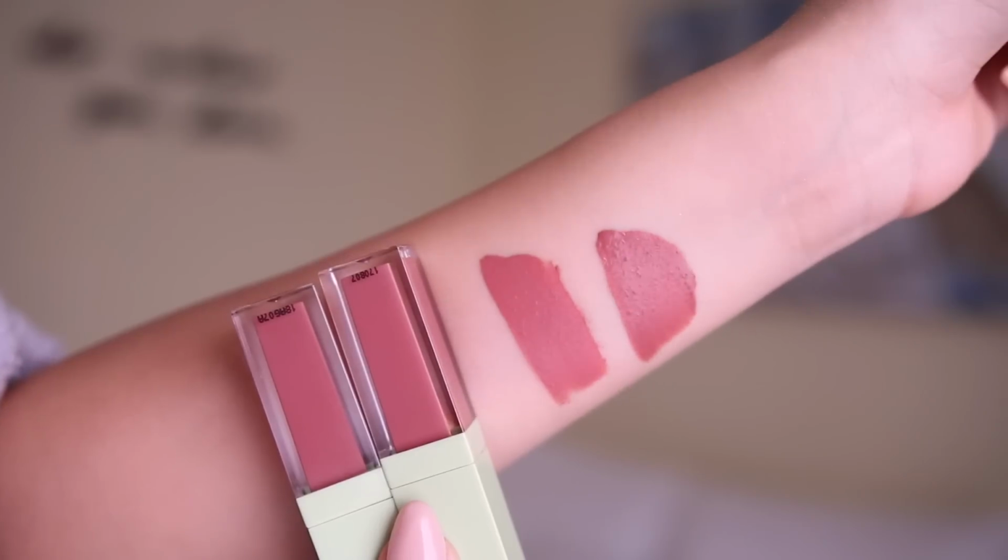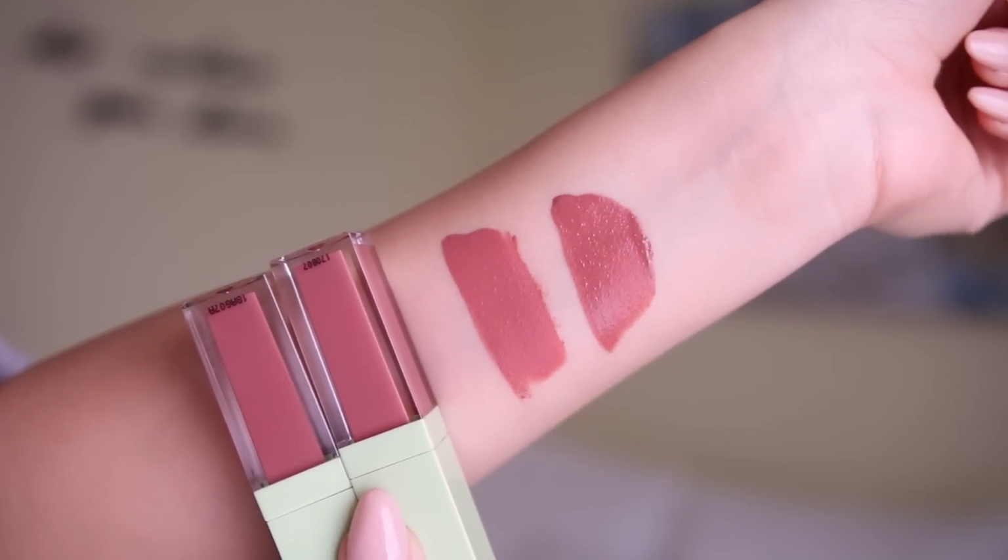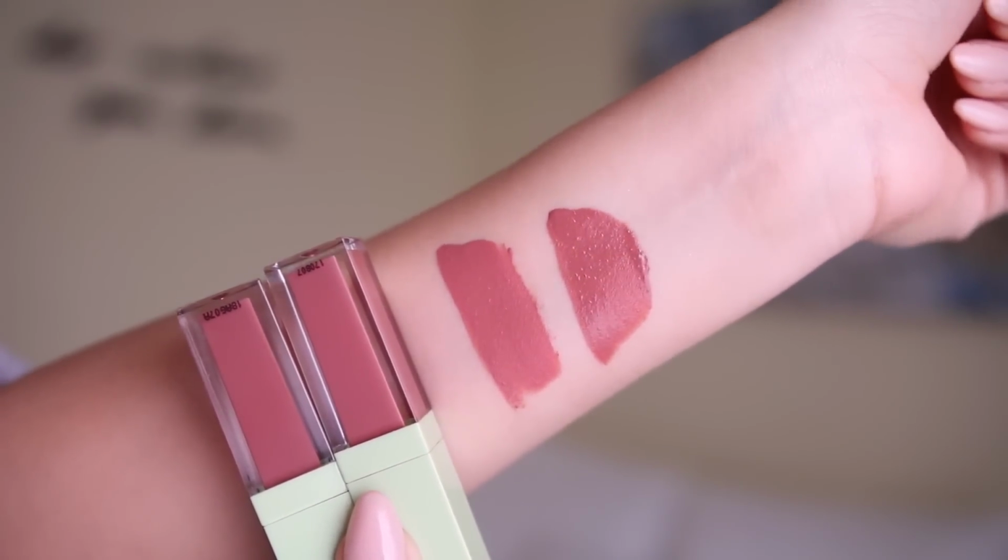The shades Matte Beige and Pastel Petal are two of my favorite colors because they're not too pink, they're not too nude, and I think these are really pretty in the spring and summertime. They just add a light flush to your lips without being too overwhelming.